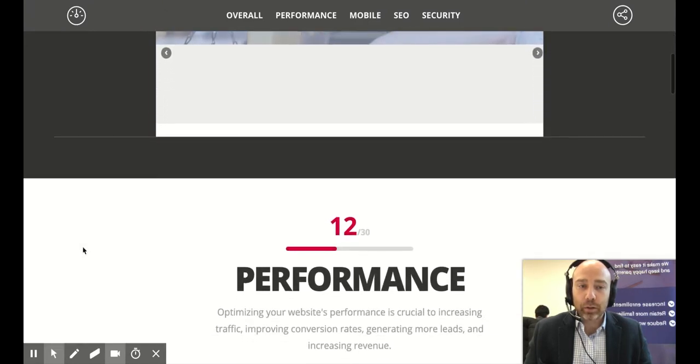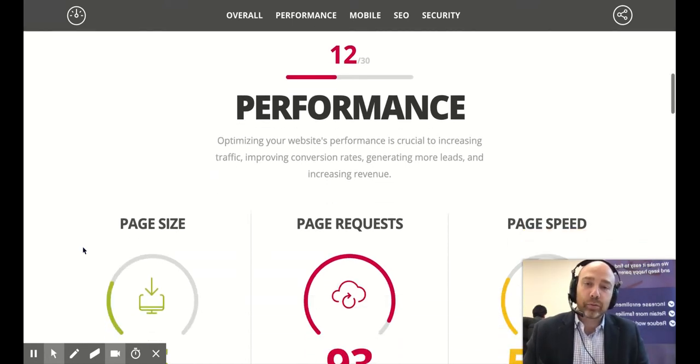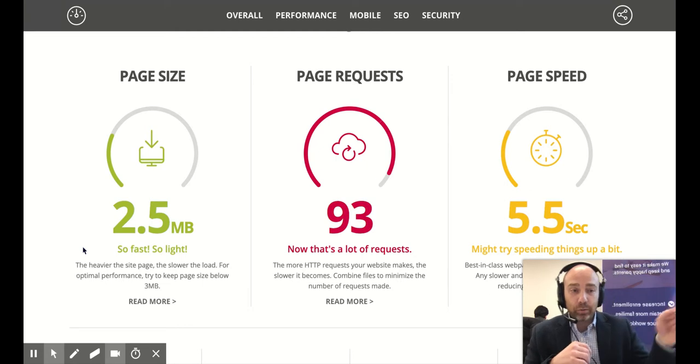So again, we're not yet talking about the design or any of the content on your homepage or your website. Let's just jump into performance here. See what it says here. It says page requests. So that's a lot of page requests. What that means is that when your home page loads, there are 93 calls to the server that your site is on.